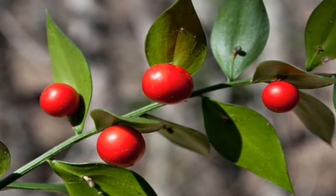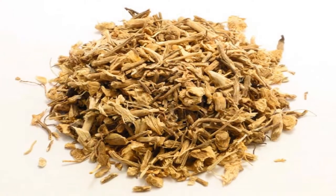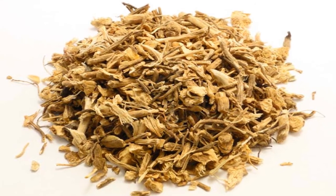7. Butcher's broom. This plant contains an active compound called ruscogenin, which reduces inflammation and obstruction of the veins. It has the added benefit of strengthening and tightening the blood vessels.